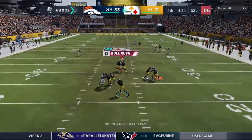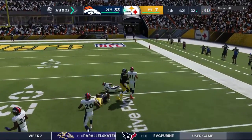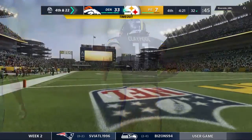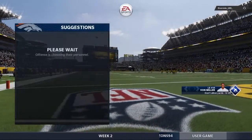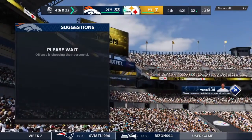Operating from the gun, Dobbs. He's going to air one out. And that will be incomplete. Well, they weren't scared to let it fly, but it falls to the ground and brings up 4th down. Now the Steelers use the first of their 3 timeouts. That'll leave them with 2 remaining.